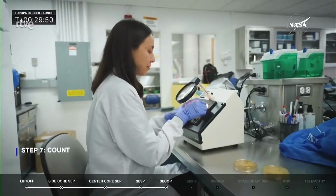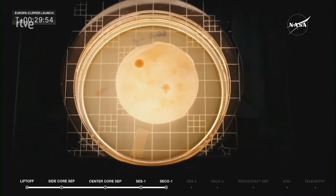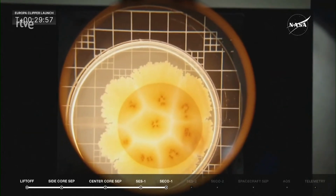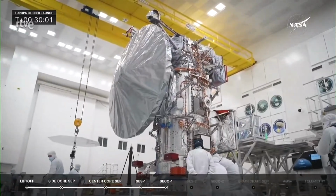They are really, really diverse, actually. They come in different colors. They can be tall and ridgy or really circular and smooth. Some of them really spread out. We use that number to estimate the number of microbes living on the spacecraft.